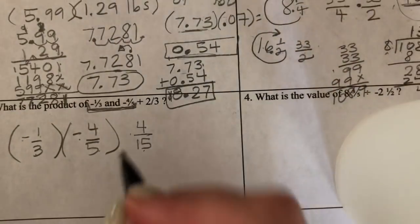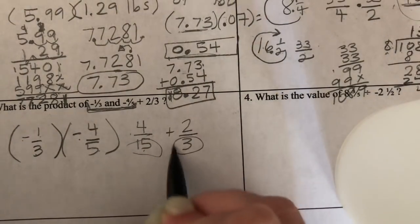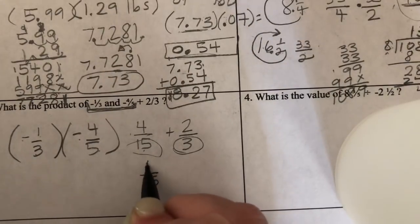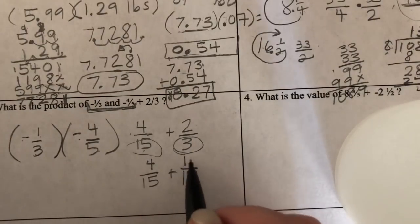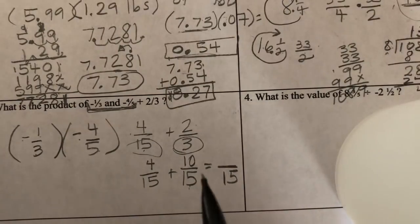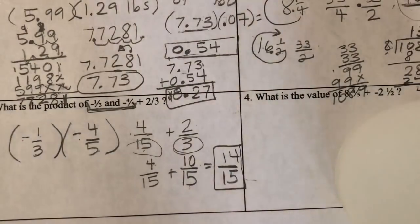Looking over, I now need to add 2/3. Now, with adding, I have to have a common denominator. And in looking at 15 and 3, they have a common denominator that I can create, a 15. Okay, so I'm going to leave this as is. How many times does it take 3 to get into 15? 3 times 5 is 15, so I'm going to take the 2 and I'm going to multiply it by 5, which is going to give me 10 here. I'm going to add across. Again, my denominator always just stays. 4 plus 10 is 14. So the product with the 2/3 added in is 14 over 15.